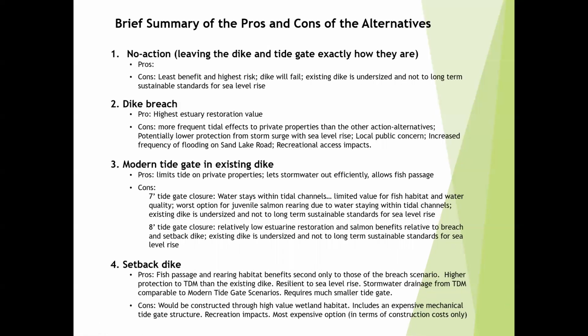So putting all that together, these are the lists of pros and cons in a really simplified way. It's more complicated than this. There were lots of spreadsheets and scoring forms that we assessed in the process of the technical team process in 2019. But to summarize, the no action alternative didn't really have any good pros because it's not going to last. I mean, the existing tide gate is falling apart. It's not really a great option to just leave it be.